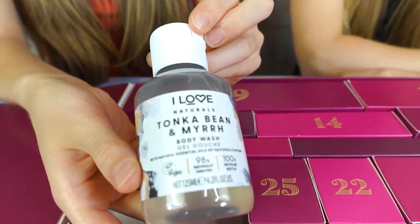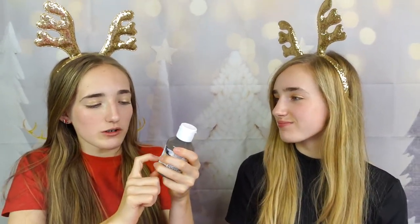It's body wash. So, this says it contains essential oils of patchouli and myrrh, and they're quite woody smells, so this should be quite strong.